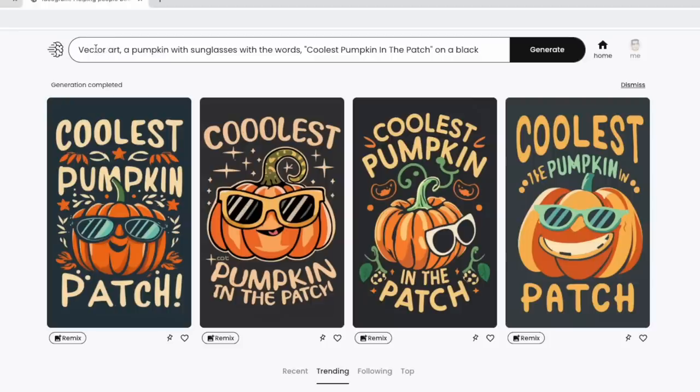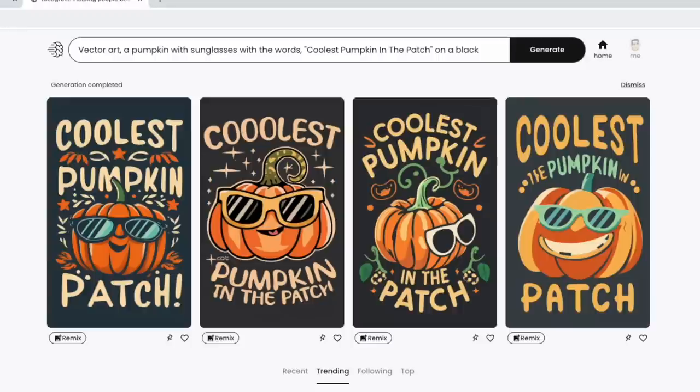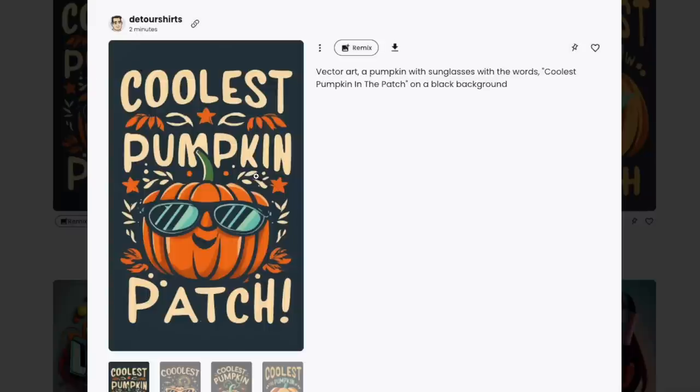Okay, round four, here we go. This is the prompt. Took it easy this time. Vector art, a pumpkin with sunglasses, so super easy graphic, with the words coolest pumpkin in the patch. You might have seen one of these on t-shirts on Amazon, and I put on a black background just so we have a dark background. And these are the ones that Ideogram did. So let's check it out.